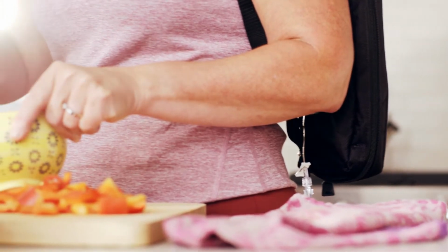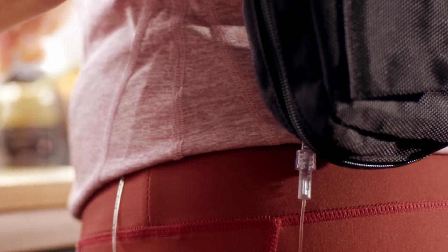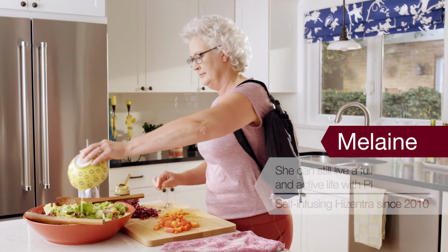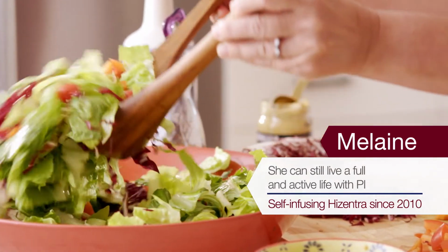The patients we're featuring today in the self-administration video have something in common. They're living their life, their way, with Hizentra. Hizentra is a subcutaneous immunoglobulin therapy that you can infuse on your own, when and where you feel comfortable.